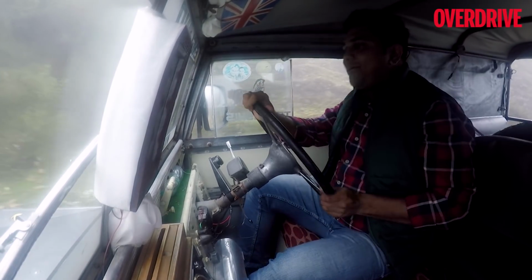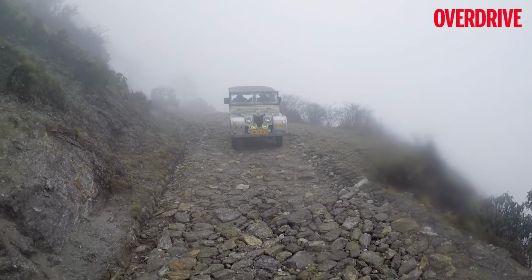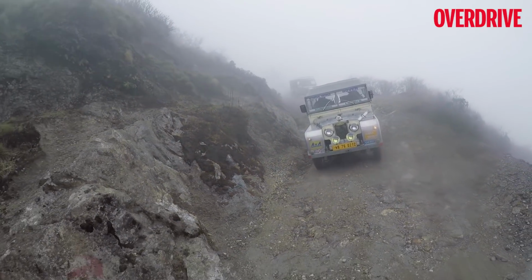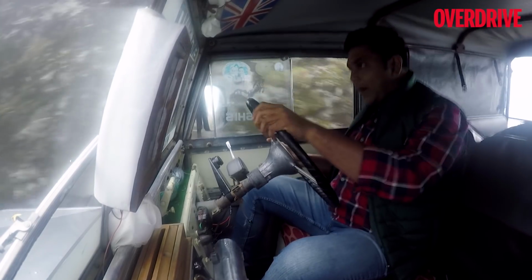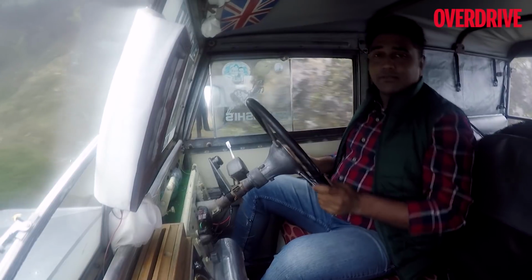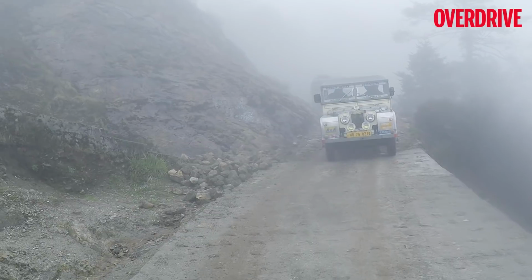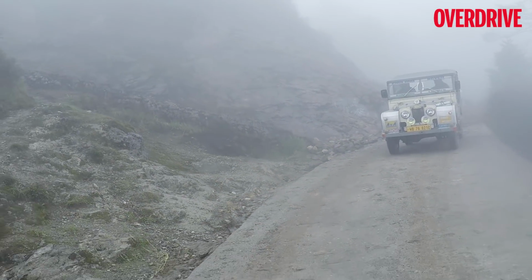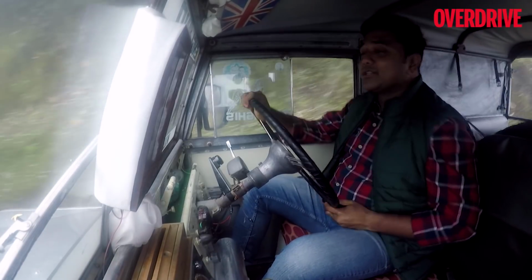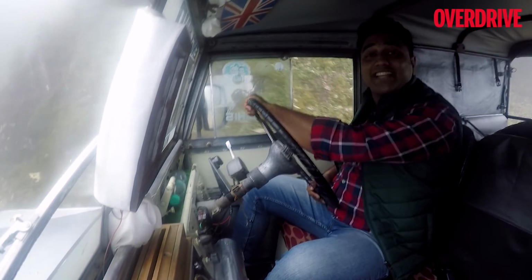Let me just, okay, this is a lot more difficult than I thought it would be, but yeah, this thing just goes over everything. I now truly understand why the Land Rovers have ruled this land for almost half a century. And no wonder this is the most dependable workhorse that the locals swear by. The Land Rover Series I, this feels super special. And I think this is one of the best days of my life.